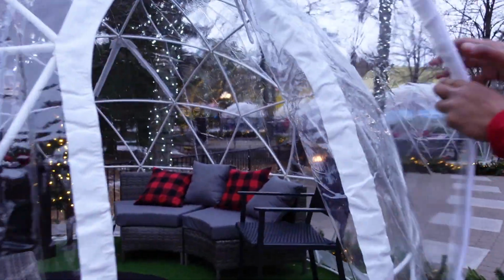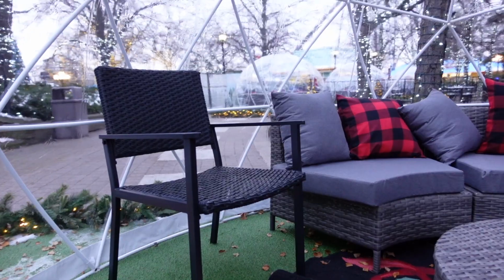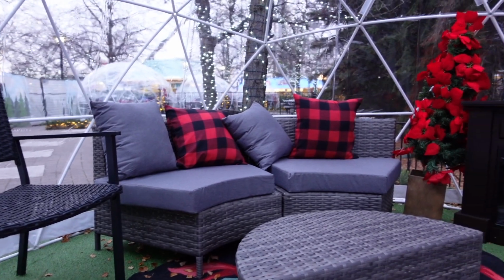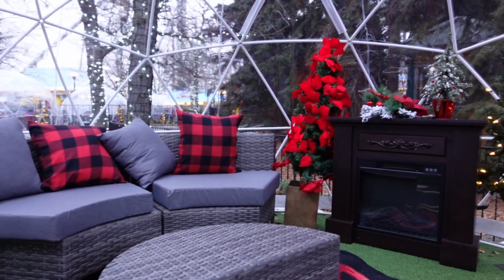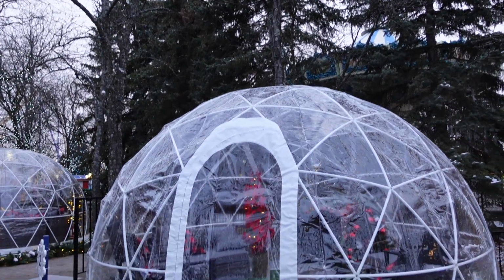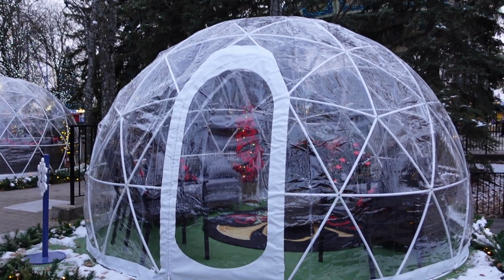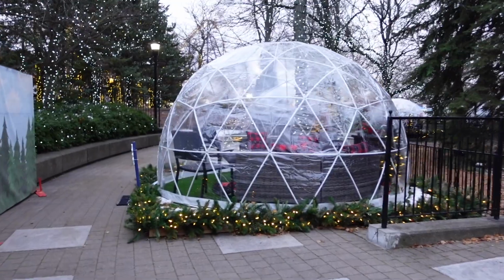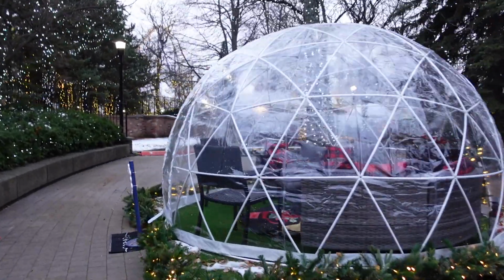It also includes 4 refillable hot chocolate mugs, which you can take with you throughout the park and get refilled anywhere. It's kind of just a cool place where you can come, warm up, hang out, dock your things so you don't really have to carry anything around, and also you can order food directly to your igloo, but it is not included.